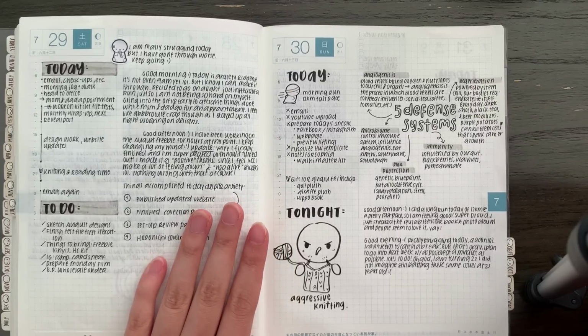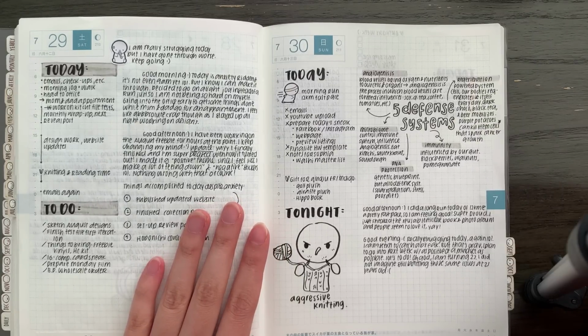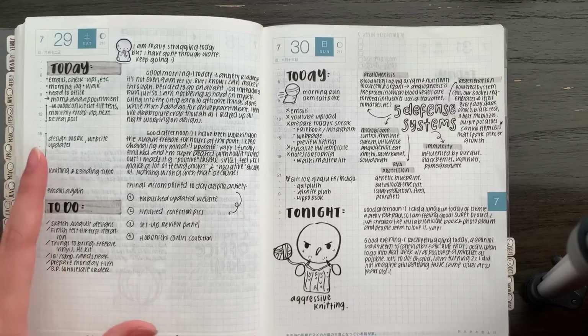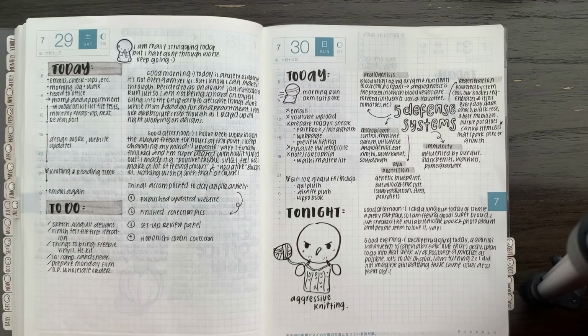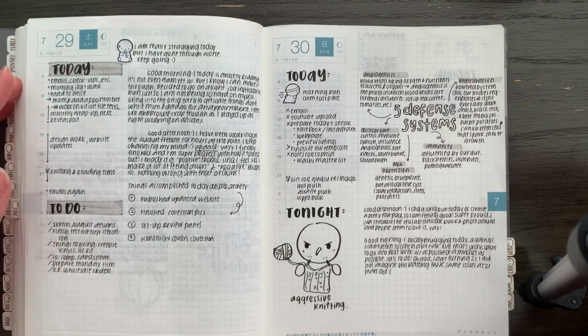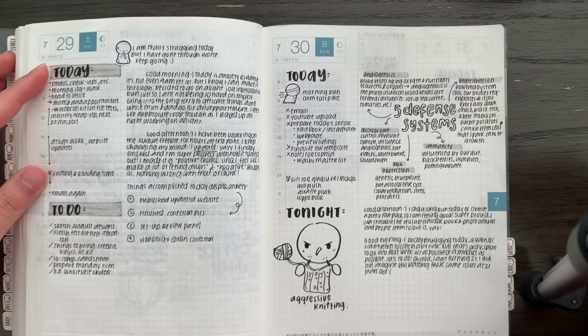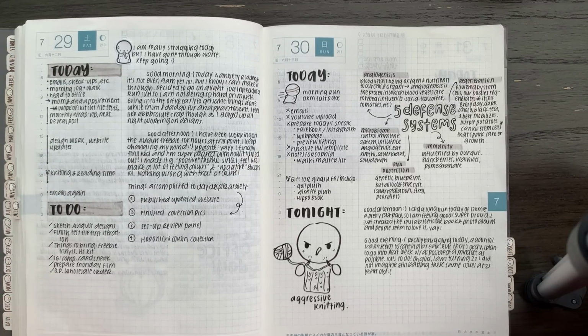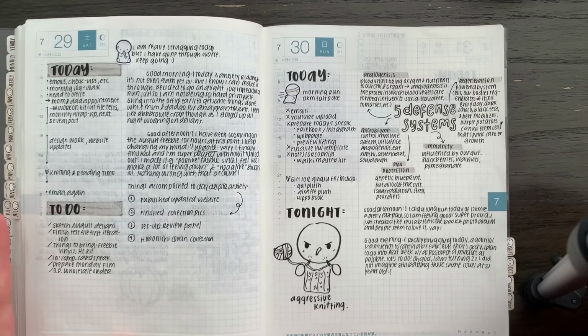Saturday, it was a tough day for me. I was very, very anxious. Like from the moment I woke up, I was anxious. And I just knew that I had to like kind of rethink my day a little bit. So I started off with an hourly section and then a little to-do list. And again, I assure you I got things done, but I just didn't really check things off.